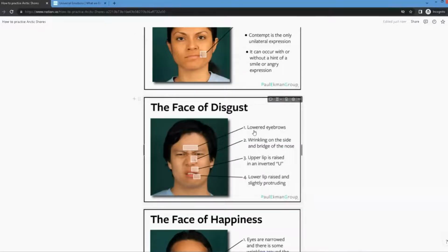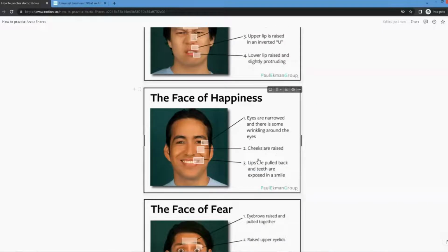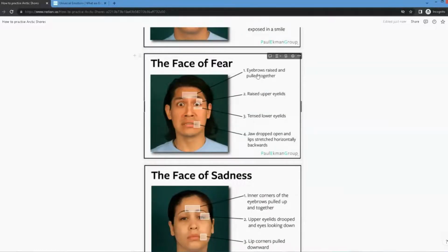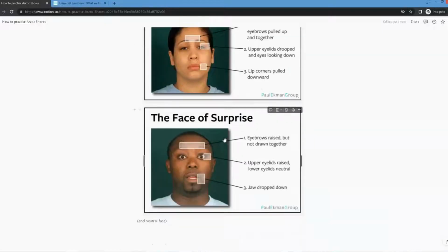Disgust, lowered eyebrows this time. There's a wrinkling, your upper lip is in an inverted U, and then the lower lip is protruding. Happiness is just smiling, isn't it? So cheeks are raised, your lips are pulled back, and you see your teeth, the eyes are narrowed, wrinkling around the eyes. Face of fear, eyebrows up and together, raised upper eyelids, tense lower eyelids, jaw dropped open, and lips stretched horizontally backwards. Sadness, inner corners of eyebrows up and together, upper eyelids drooped, eyes looking down, lip corners pulled downwards. And finally, surprise, eyebrows raised and drawn together, upper eyelids raised, lower eyelids neutral, jaw dropped down.